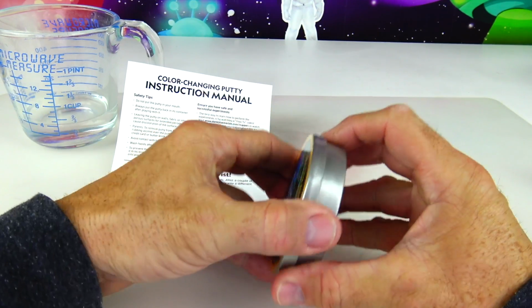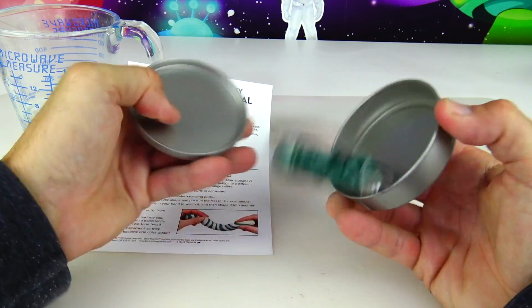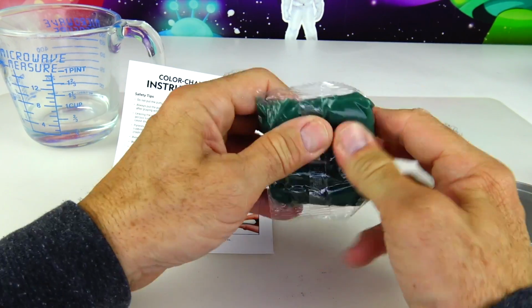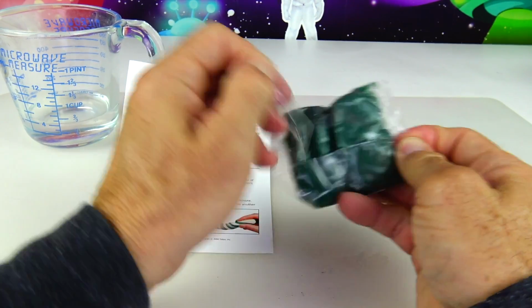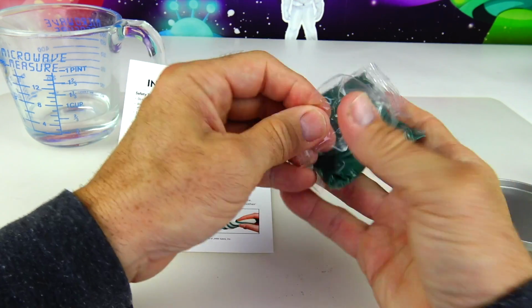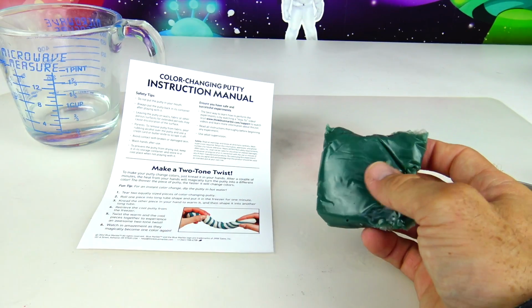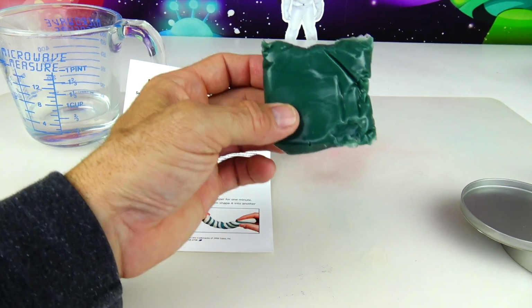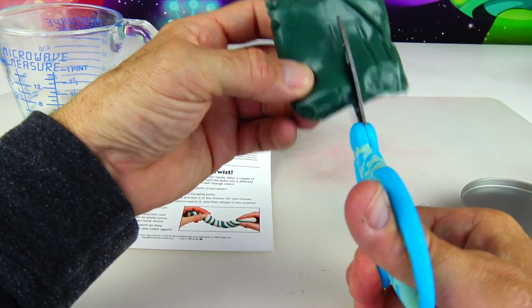All right, let's do that first. Oh, we need to open it up. It is green right now. All right, let's get the scissors. Actually, we don't need scissors. We can just open it like this. Pretty easy. All right, so now we need to make 2 equal pieces. Let's cut it right down the middle.